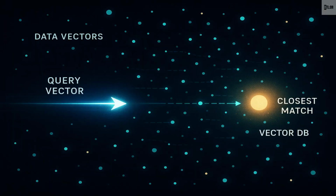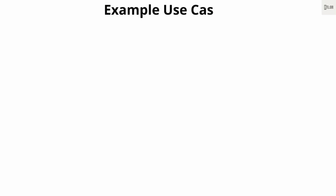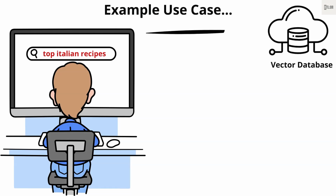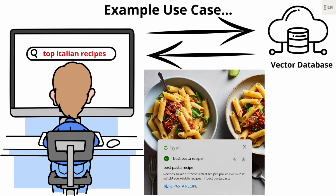A vector database stores those number lists and finds the closest match fast. It's not looking for exact words, but similar meanings. Ask for top Italian recipes and a vector search might return one titled Best Pasta Recipes. Not a keyword match, but a concept match. Similar recipes pop up even if those exact words don't match.